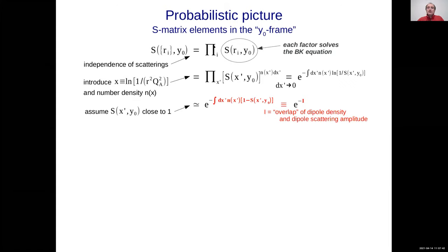It starts from the usual assumptions in this field to establish the Balitsky-Kovchegov equation. Now I afford a further approximation that turns out not to spoil the asymptotics that I'm after, the long rapidity asymptotics. I assume that S is always close to one for all relevant values of x prime, and so this log becomes one minus S. You see that this integral is just the overlap between the dipole density in one particular realization of the onion evolution and the dipole scattering amplitude, the one minus S matrix for a single dipole, a solution of the BK equation. I call this I. This is my notation.